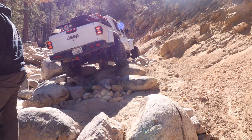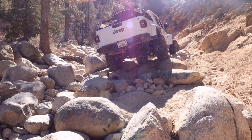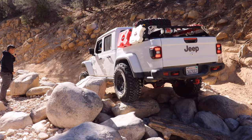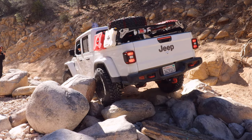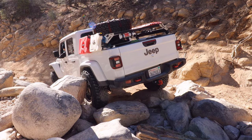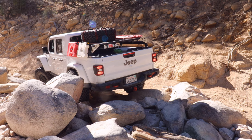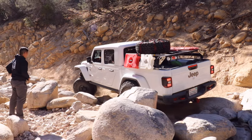You have a different line, so you won't be able to follow his line. Nipo ends up being our trail lead for today's adventure. The only disadvantage he has, the JT Rubicon has a longer wheelbase, so making sharp turns is going to be difficult for him.